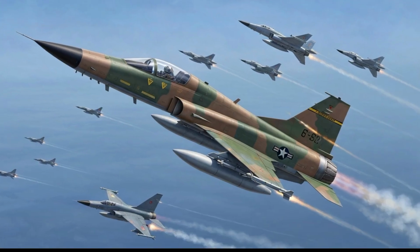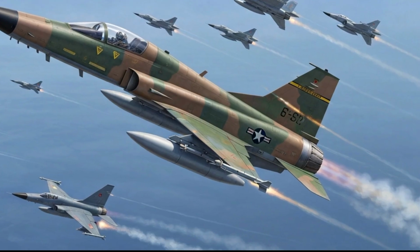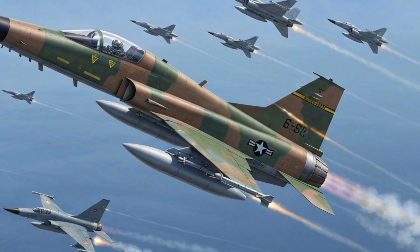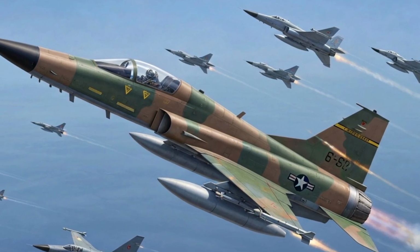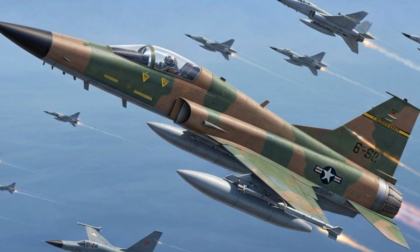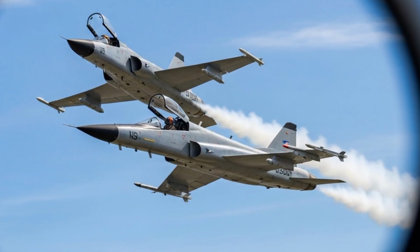What made the F-5 special was its maneuverability, its ability to turn tighter, move quicker, and evade enemies in close-range combat. It wasn't designed to carry massive payloads like the F-15, but for nations that couldn't afford billion-dollar programs, the Tiger II was a golden ticket to air power.